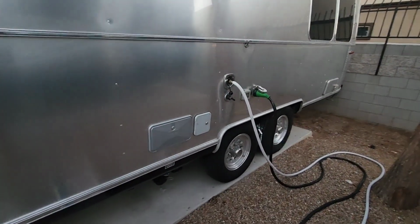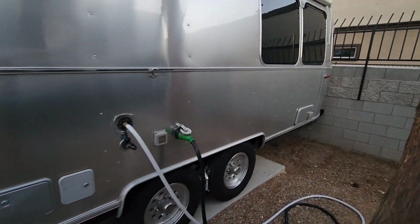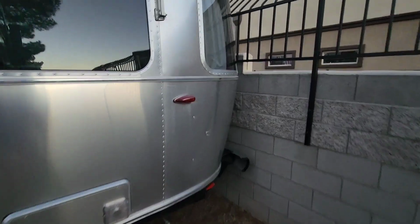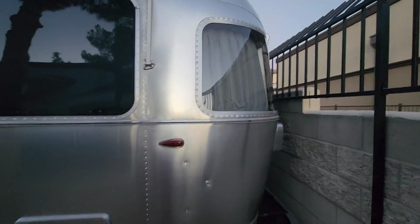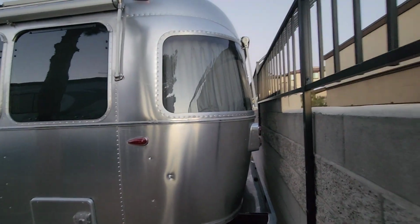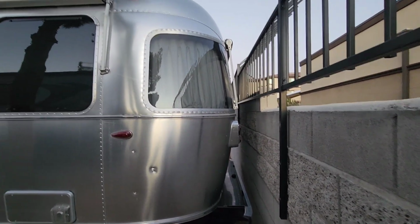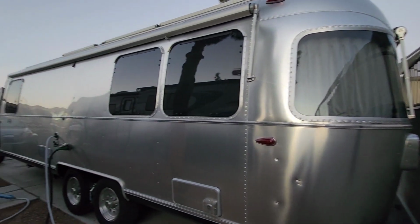Globetrotter. Look at how close he got to the wall there. He said he parked that all by himself.